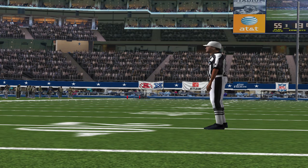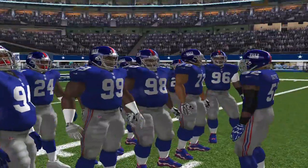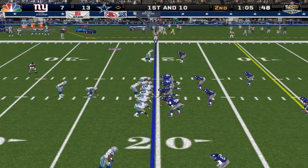It was determined that the ball was improperly spotted. The ball will be respotted and the resulting down and distance applied. It was unclear initially why they called for a review, but now we understand the reason. Yeah, it's important to get the calls right at this point of the game.